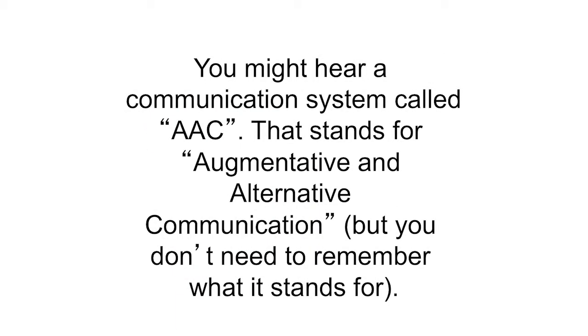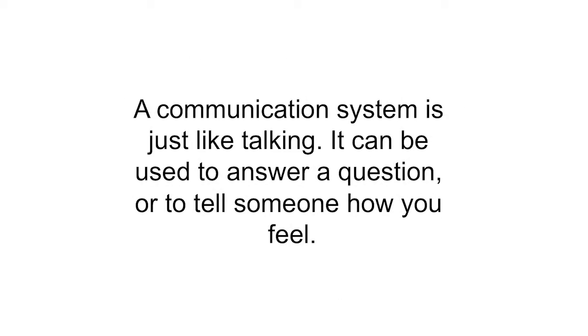You might hear a communication system called AAC. That stands for Augmentative and Alternative Communication, but you don't need to remember what it stands for. A communication system is just like talking. It can be used to answer a question or tell someone how you feel.